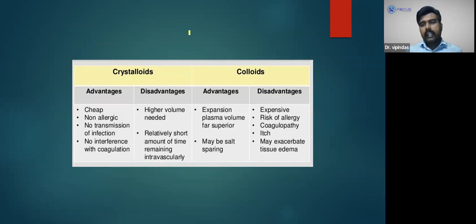And what are the advantages and disadvantages of crystalloids and colloids? That's the next thing. Crystalloids, taking saline as a classic example: it is cheap, it is non-allergic, there is no transmission of infection, and no interference with coagulation. So it can be given to any patient.